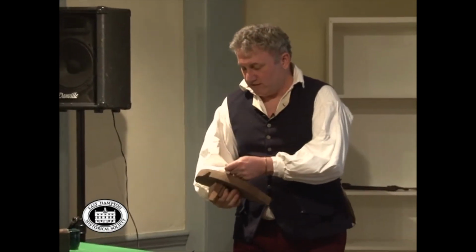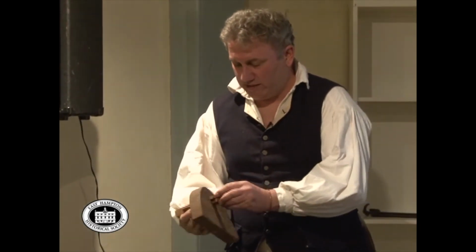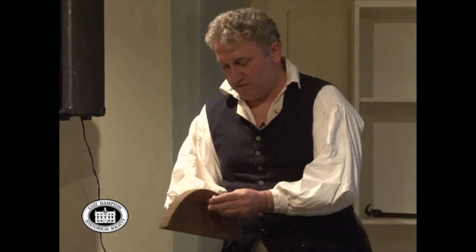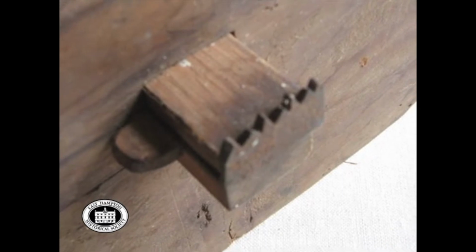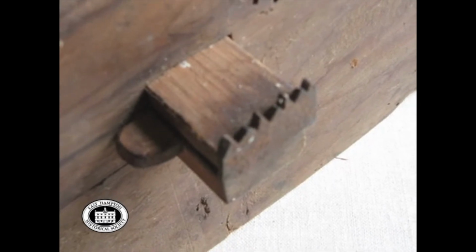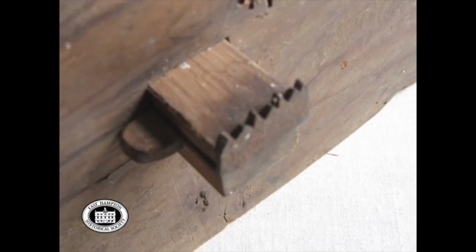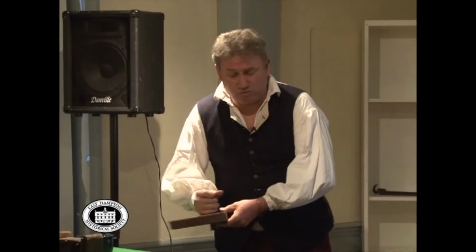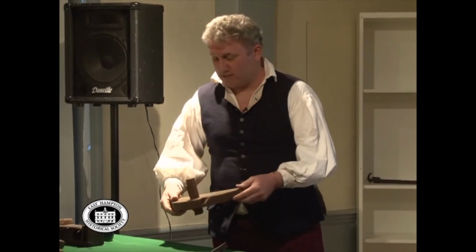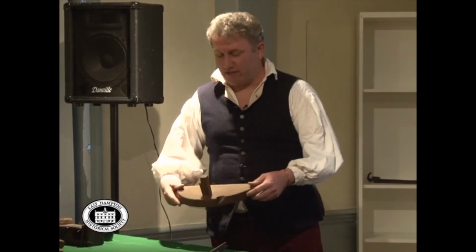I'm looking at the teeth, and I'm remembering my training in shop class, and these are cross-cut teeth, which go across the grain as opposed to plow or chiseled teeth that go with the grain. So to me, it's pretty much a no-brainer that this was a cooper's tool for cutting the lid groove in the top of a barrel. There's probably a better name for that.